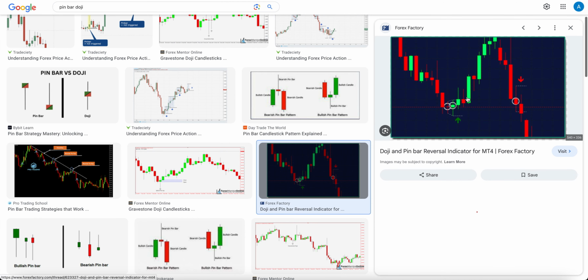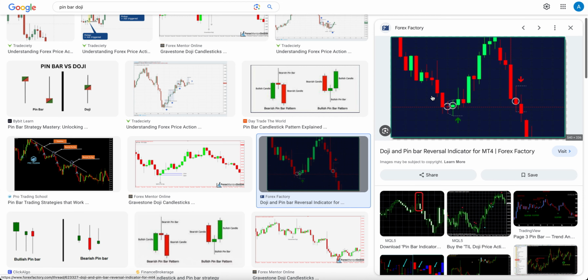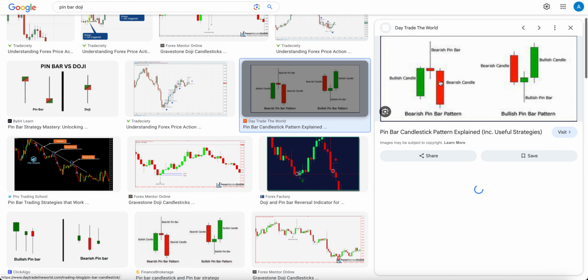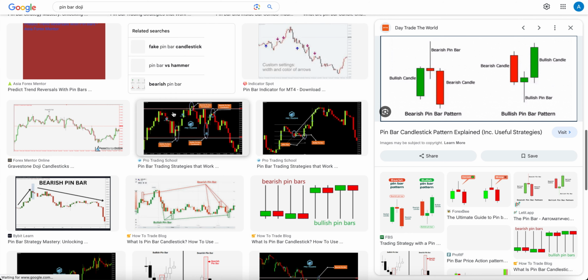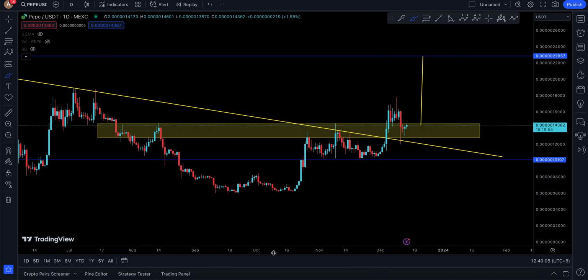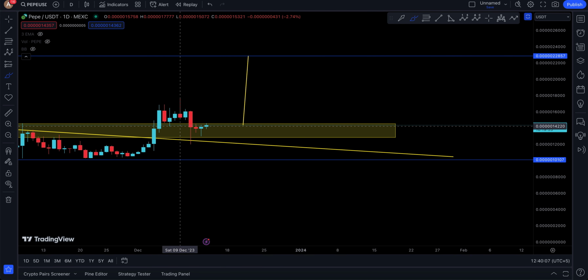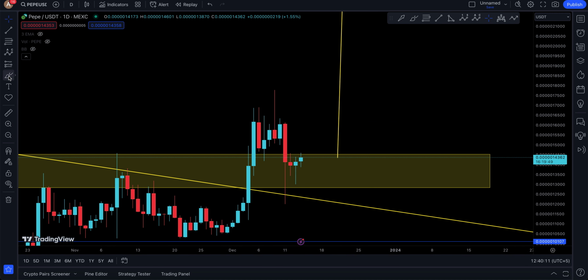Another image right over here, two pin bars right over there if I zoom in, and this is just a signal that it's a good time to enter the market. Another one here. So this is a whole practice, and I do go into detail in my course. If you want to get it, do message me on Twitter, by the way. So yeah, pin bars, dojis, pretty good, very basic stuff here. It's not a very fancy educational video, but pin bars are very powerful.